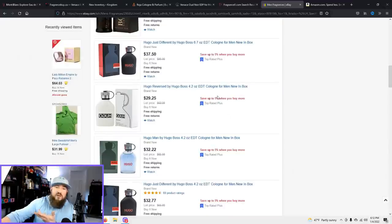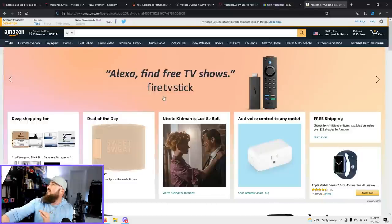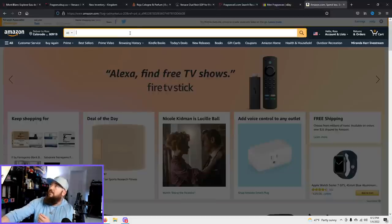Hugo Reversed, basically the designer version of Roger & Gallet's Elysium Parfum Cologne. I picked that up recently. I've talked about it in a few videos. 4.2 ounce for under $30. It's hard to beat. Super bright, fresh grapefruit vetiver scent. It's super enjoyable. I can't imagine anybody not liking the way it smells. Not some super great performer, but the scent is incredible, and you can bathe in the stuff. It is absolutely fantastic. And then here on Amazon, there are some good sellers on Amazon.